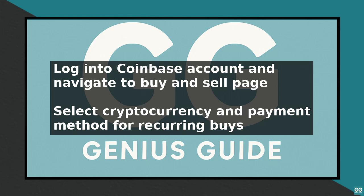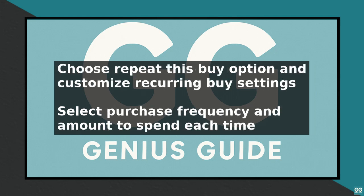Here, you can choose how often you want to make a purchase, with options including daily, weekly, bi-weekly, and monthly. You can also select the amount you want to spend each time, either by entering a specific amount or by choosing a percentage of your available balance.